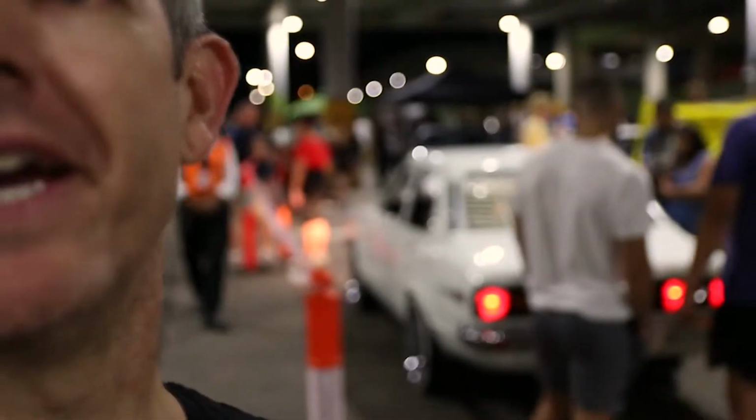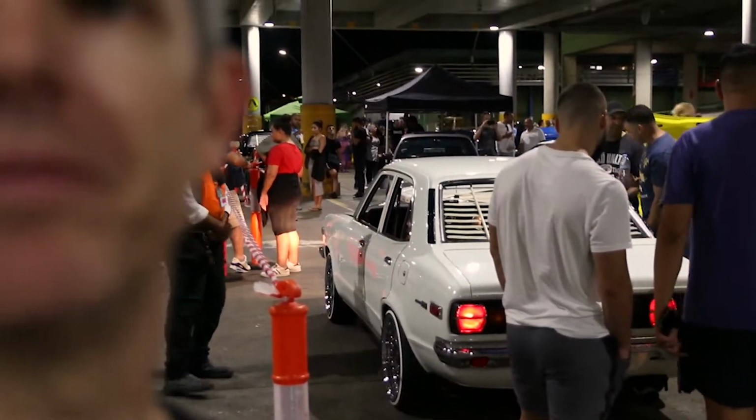Or even this little Mazda RX-3 behind me here. It's just started up, check it out. It's pretty rad, it's in a good spot. I might get some photos of that just now, but I'm going to shoot that Corolla first, but just in case your Harley wasn't fast enough, check this out.